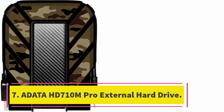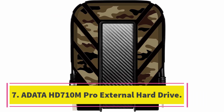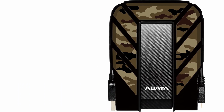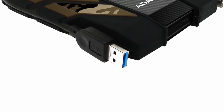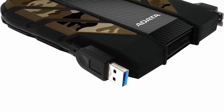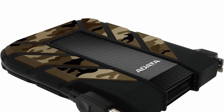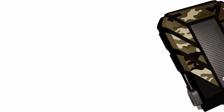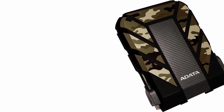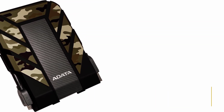Number 7. ADATA HD710M Pro External Hard Drive. There are rugged hard drives, and then there's the ADATA HD710M Pro External Hard Drive. Its IP, ingress protection, rating of IP68 for dust resistance and waterproofing, in the latter case submerged up to 2 meters for up to 1 hour, matches the best rating of any hard drive or SSD we have reviewed.